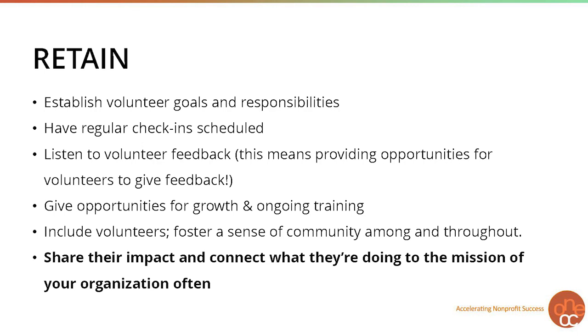And we want to include volunteers as much as possible to foster a sense of community in the organization as well. Something we do at 1FC is provide a workspace with their name on a nameplate, so they know they're really a part of our organization. They get name tags when they start with us, and a welcome email goes to all staff. So we really try to make them feel included and part of the organization. This could look like including them in staff meetings, internal meetings, external meetings, whatever that looks like. Just making them feel part of the organization.